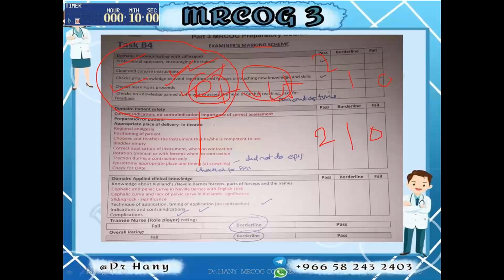Let's move to the safety. I should fulfill all of this to have the 2 marks from the examiners. Correct indication, contraindication, evacuate the bladder, using anesthesia, choose the technique and the instrument. Is the bladder empty or not is a starting point in safety. A big mark was on this.